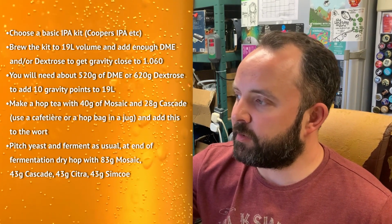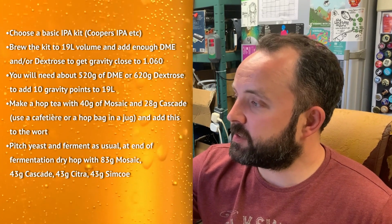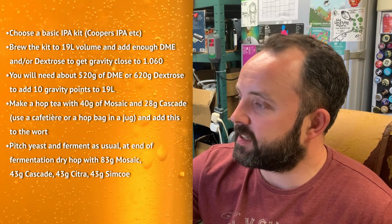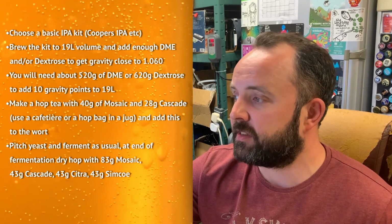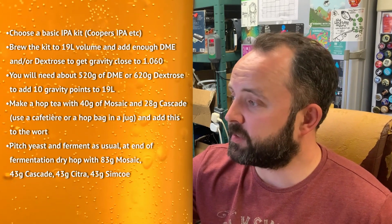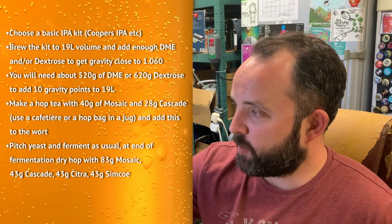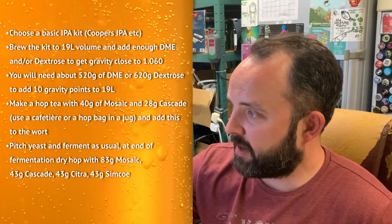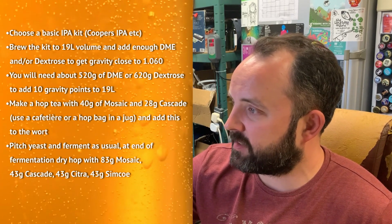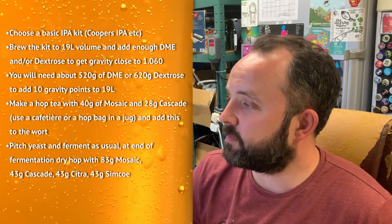This is in place of the whirlpool additions that you would be doing for all grain. So make a hop tea with 40 grams of Mosaic and 28 grams of Cascade. You can use a cafetière for that, or just put some hops into a bag and steep them in a jug of water that's just come off the boil. Do that for about 20-30 minutes, I would say, and then just add that into the wort itself.